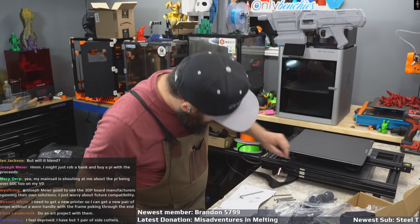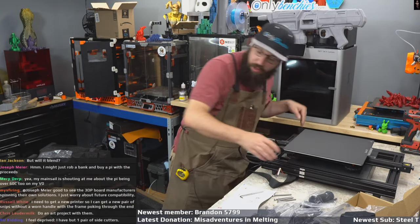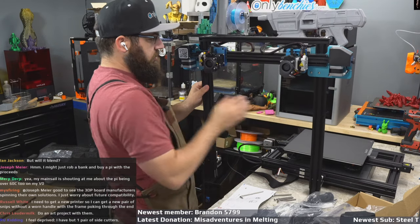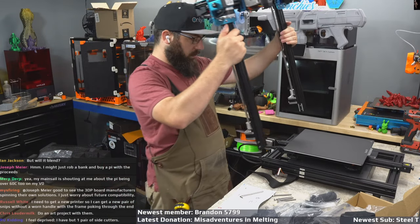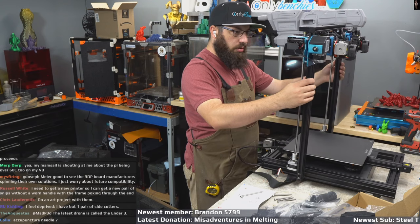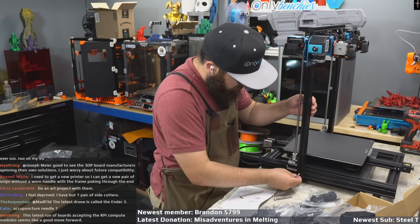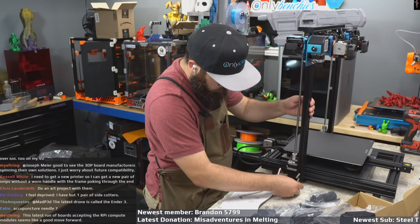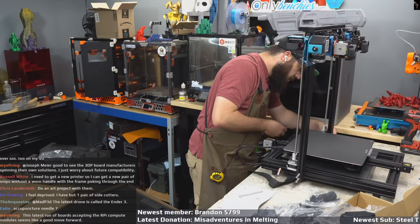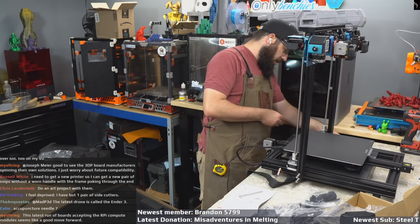What is going on? Okay, so it looks like they did machine some grooves here, and then it's tapped right into the aluminum. So, oh my God, this thing's massive. Well, that's great. Hopefully it lines up. How long do we need our bolts to be?